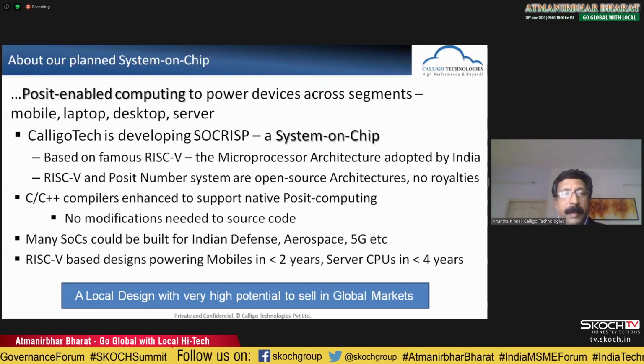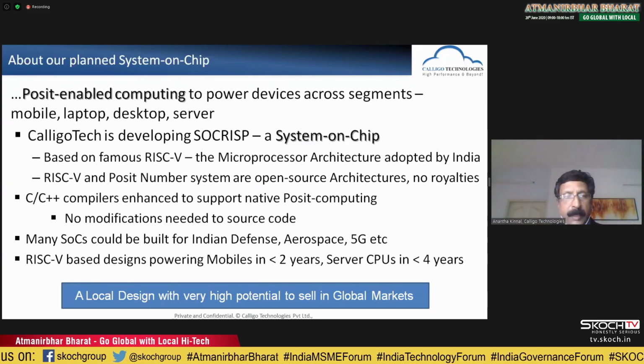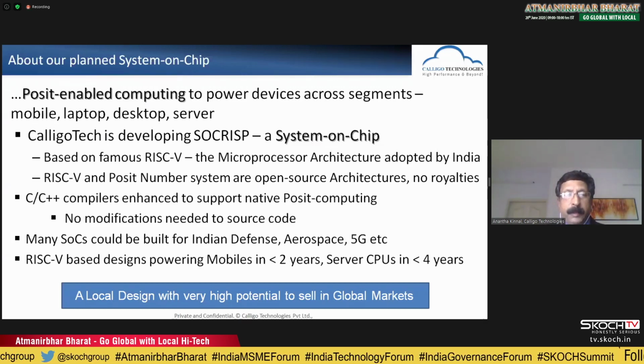We're trying to create a system on a chip based on RISC-V architecture. This is a microprocessor architecture which is adopted by India. RISC-V and the POSIT number system are both open source architectures, so there are no royalties involved. That is the beauty of this. And to make it a complete system level solution, we have enhanced our C++ compilers to support native POSIT computing, which means there are no modifications needed to the source code at all.